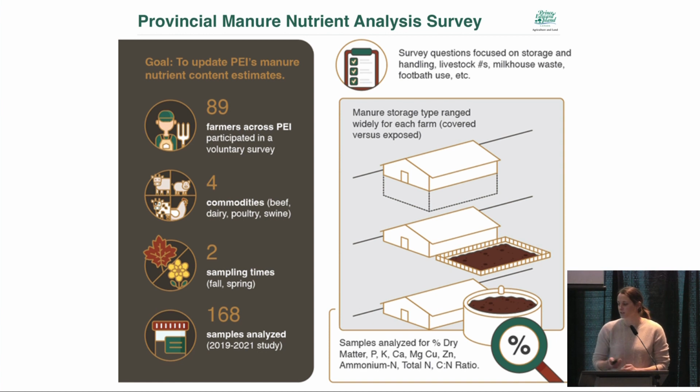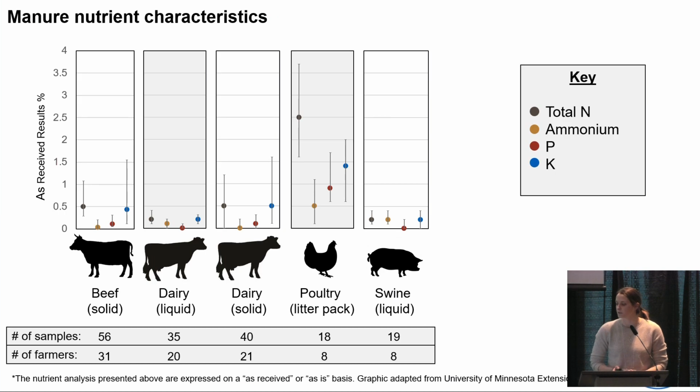We also took a survey to ask them some questions about how their manure is stored, a little bit about their livestock numbers, and if they're adding additional products or things like milkhouse waste to their manure. We took the samples to the analytical lab here in Charlottetown and analyzed for the more comprehensive manure nutrient analysis package, and you can see some of the tests that we conducted. So what we found is that all of the samples were extremely variable, but we still ended up coming up with some averages that we'll be able to provide.